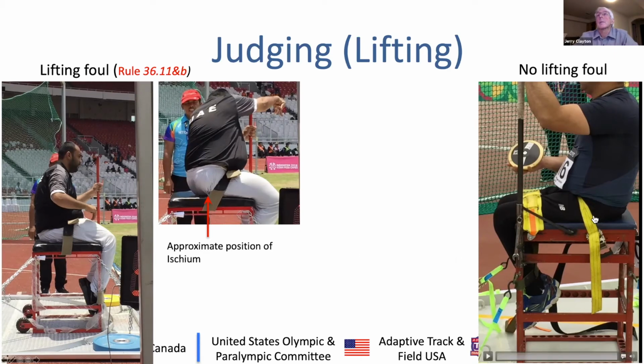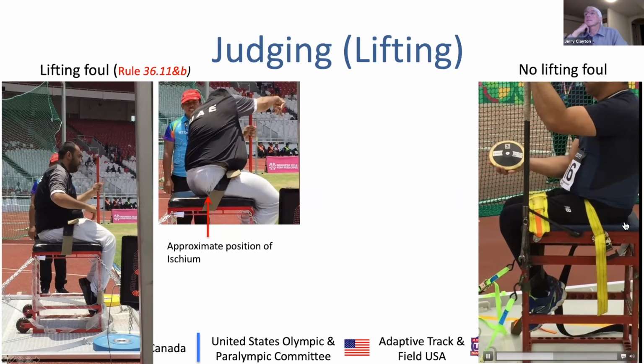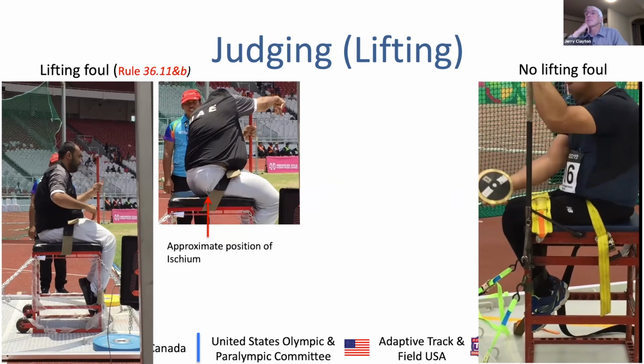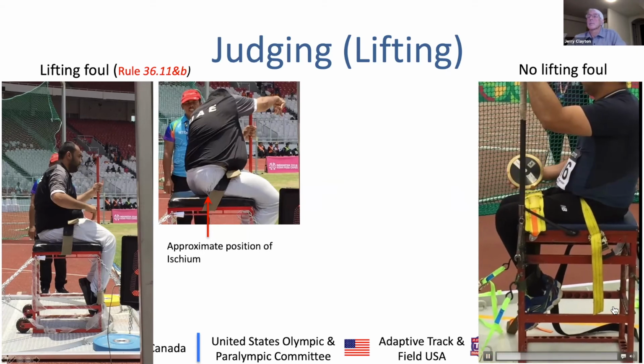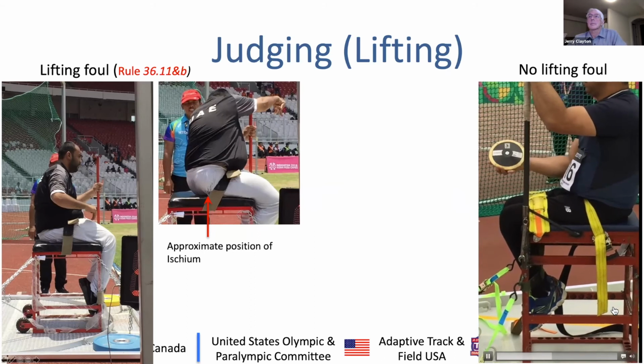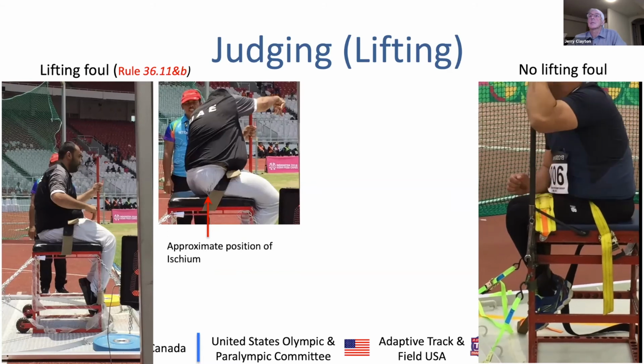Over here, we're going to give you an example of a thrower who doesn't lift, but it might look like it is. Let's watch the video. I'm going to watch right about here. Happens really quickly, doesn't it? Let me run it one more time. Okay.